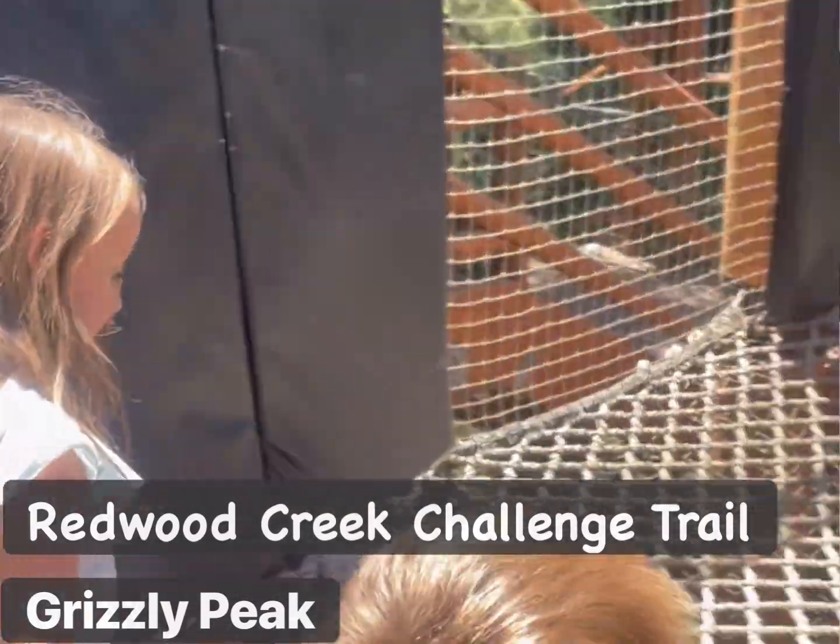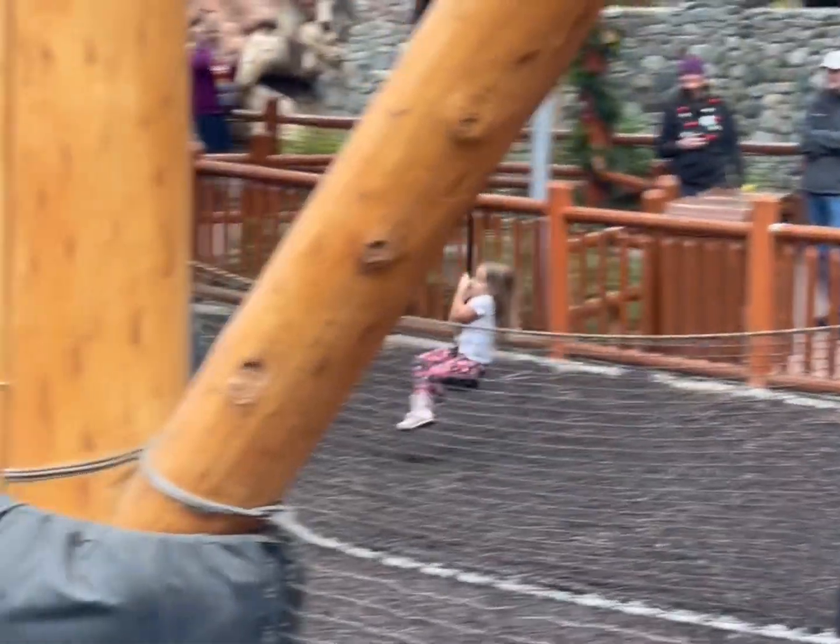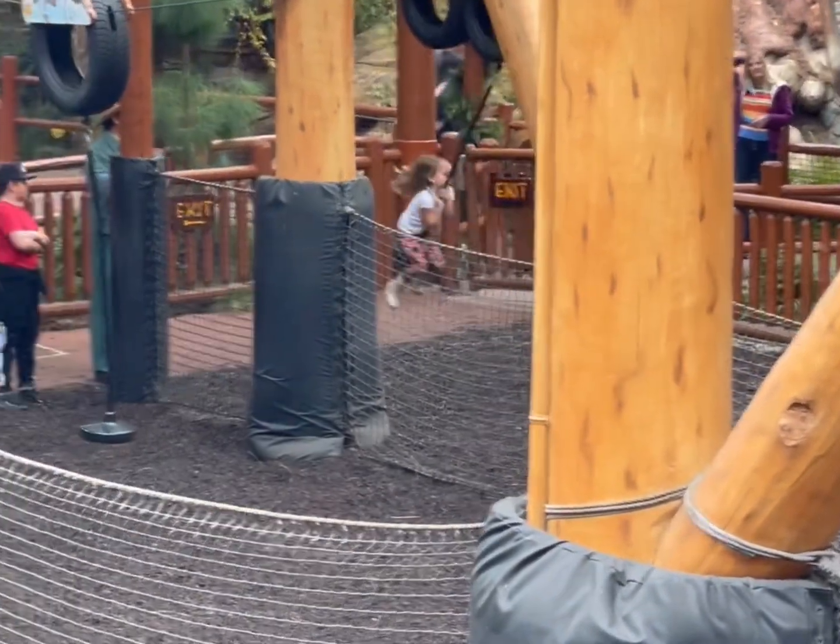That is a great trail for kids to walk around. There are spots in that trail for kids that are 42 inches and above to do some rock climbing. And there is a little tire swing, sort of zip line also for kids of a certain height. So if they're not tall enough to do those little things, there's plenty of areas to run around.